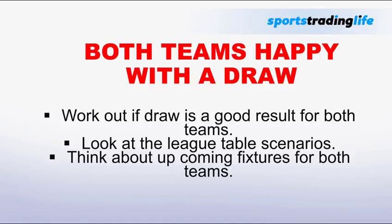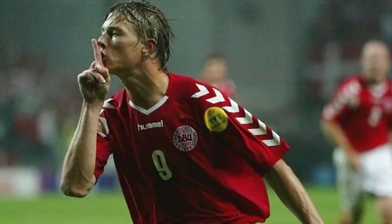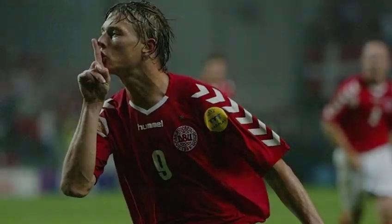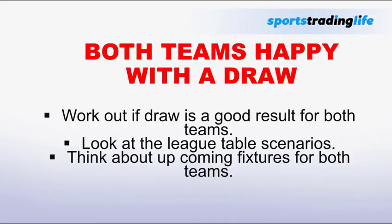We can all think back as well to Euro 2004, if you have a long memory. You remember Denmark and Sweden. They needed a 2-2 draw for both teams to qualify from their groups. Lo and behold, that match finished 2-2. Both teams were happy with a draw that day, and somehow it ended in a 2-2 draw. I'm not gonna make any accusations about anything strange going on there, but it did finish 2-2.